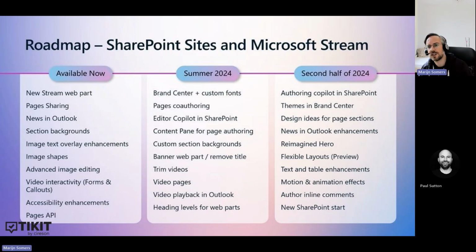And then later this year, what's coming is themes in the brand center, so you will be able to add your own themes in there. The design ideas that I've shown you, I think that is something that I'm looking forward to anyway. And then the flexible layouts, I think that is really gonna change the way we build pages in a tremendous way. So I'm really looking forward to that. Now, that's what's coming.